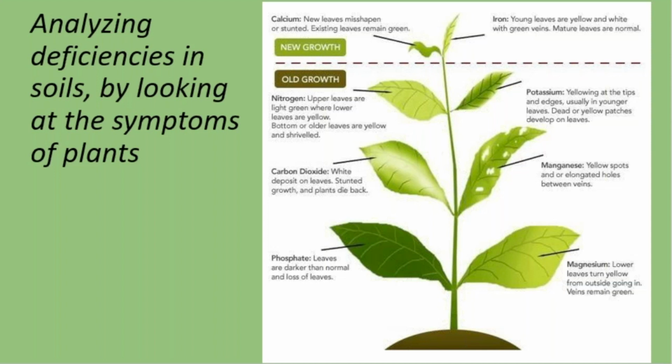And with phosphate, it's similar: you have very dark leaves, darker than the rest of your plant. And one that I found very interesting, and I just learned this recently, along with calcium: looking at some of my tomato plants last season, I was seeing some misshapen or stunted leaves, and that was actually a calcium deficiency. And so your plants will talk to you through what you see, through your observations.